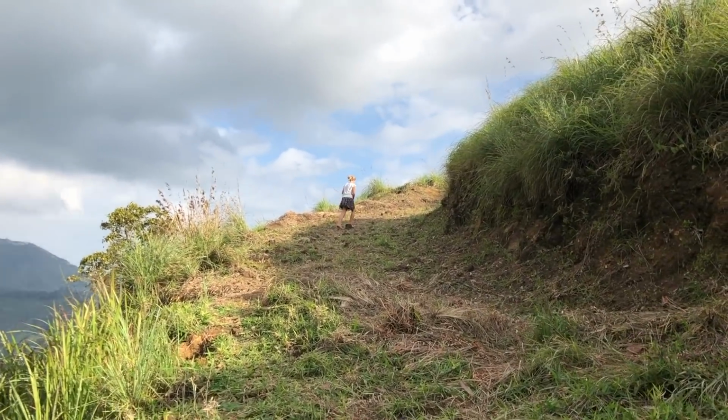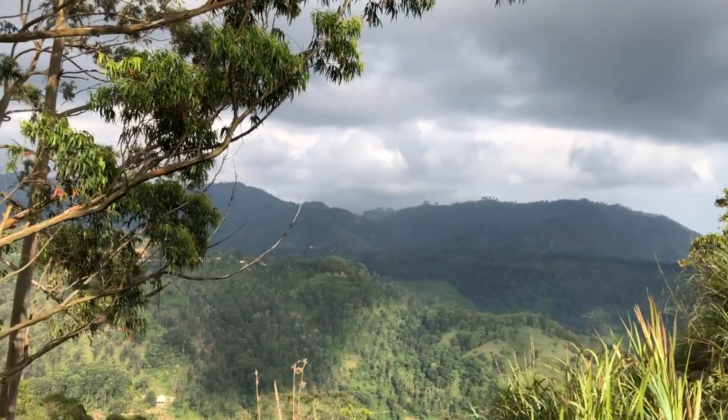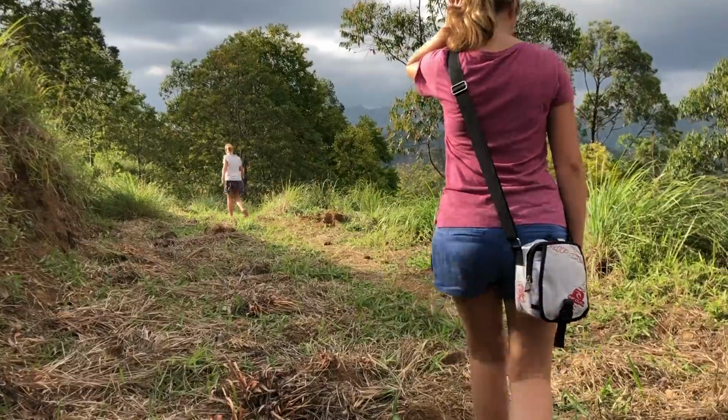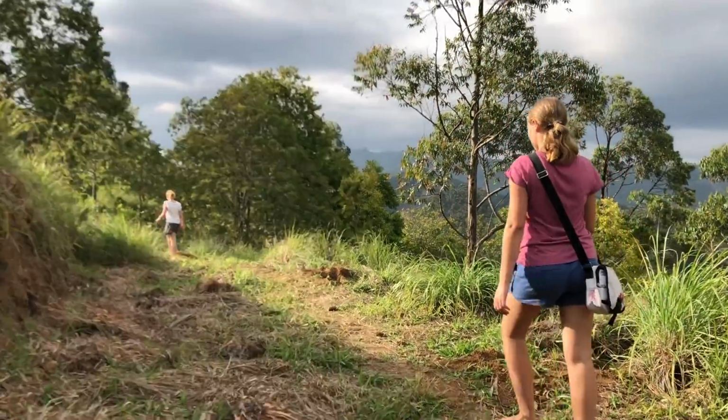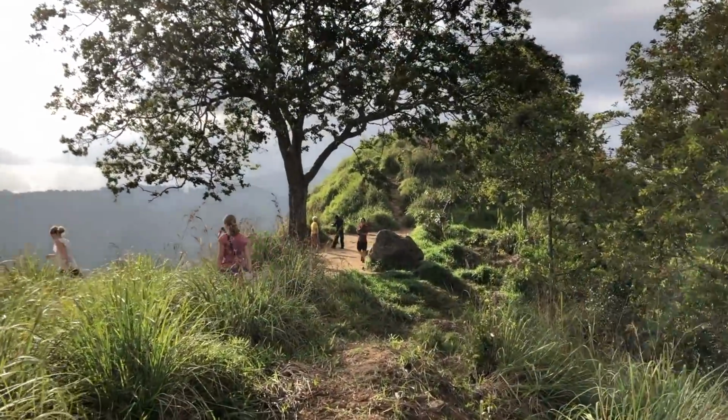All good, Chloe? Chloe's leading us down a separate path. Look at these views. I don't want to tell you that it's dead, I'm just scared. Oh my gosh, are we walking in a barn? Oh, look at this. Well worth the hike up.